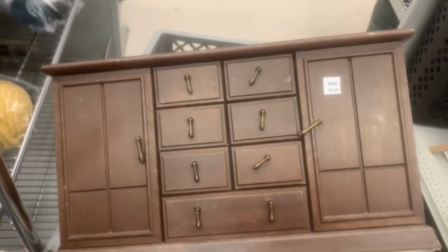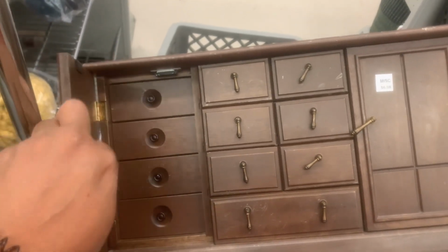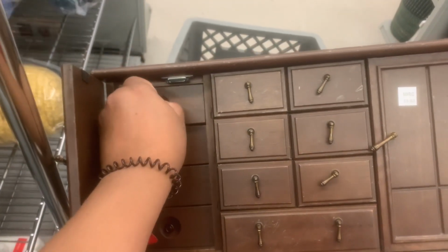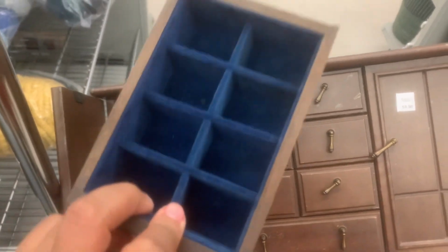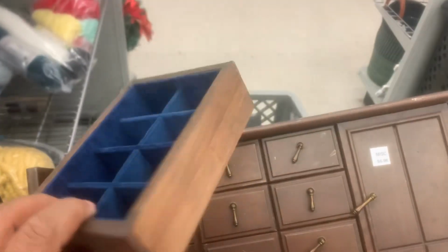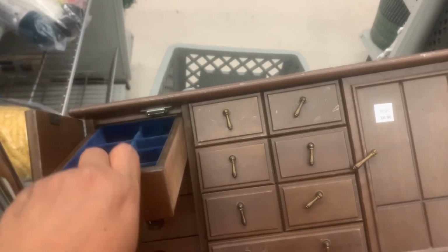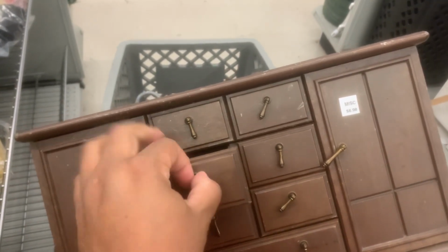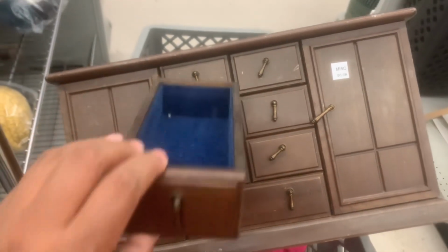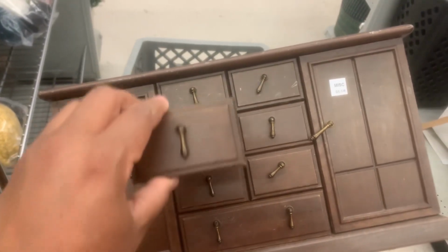Look what I stumbled upon, a jewelry box. And I open it up and it's just beautiful. And it has blue velvet inside. This is a treasure, and I'm gonna tell you why. Because I sell these on eBay, and every time I list them for $120, people actually buy them. And I have learned, look for the velvet. If the velvet is in good standing, grab it.